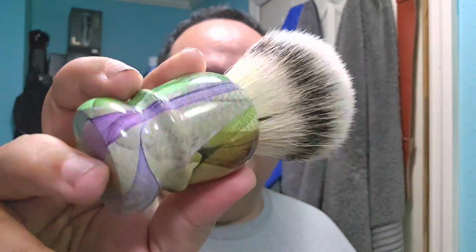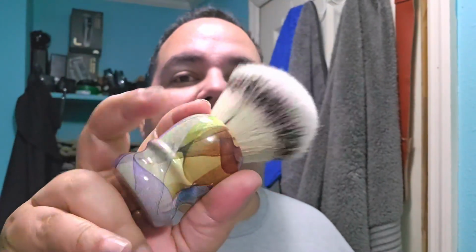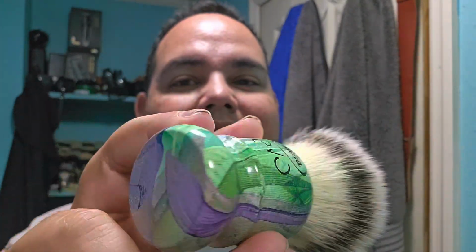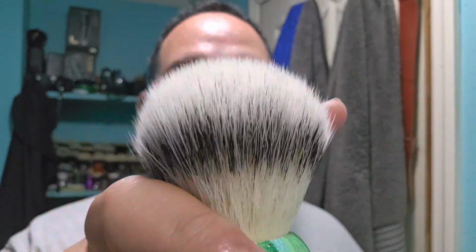And for the brush, I just got it yesterday from TRC. The Evo, where's the name? This is the Omega Evo. Look at the pattern. It's a really soft knot. I'm so looking forward to this brush.